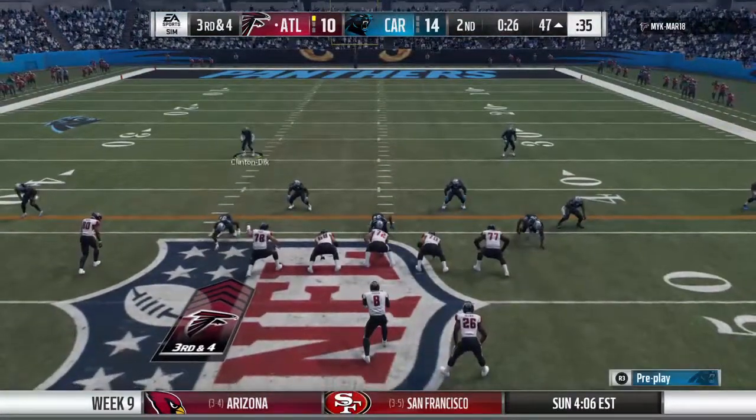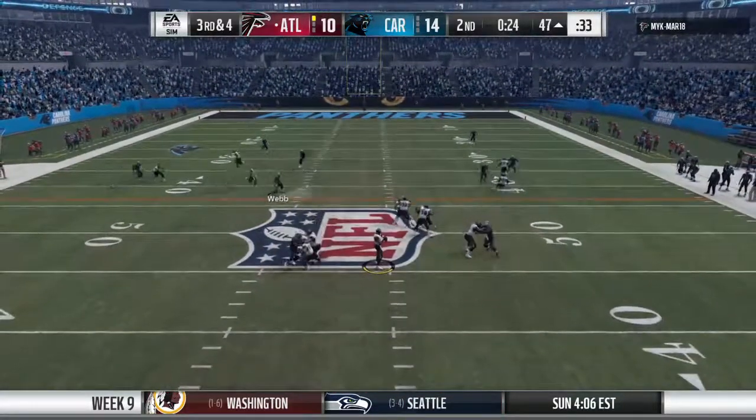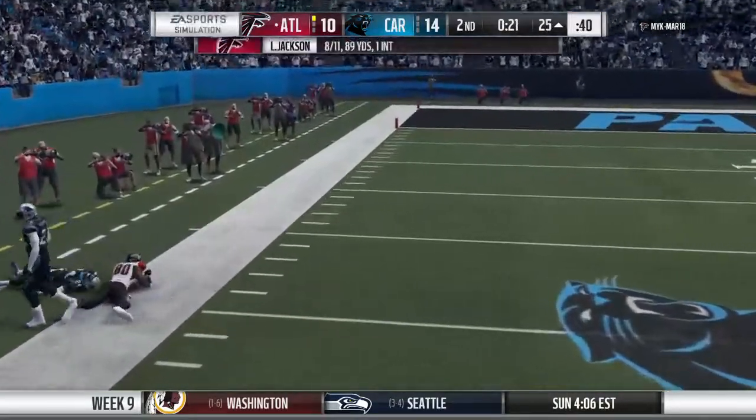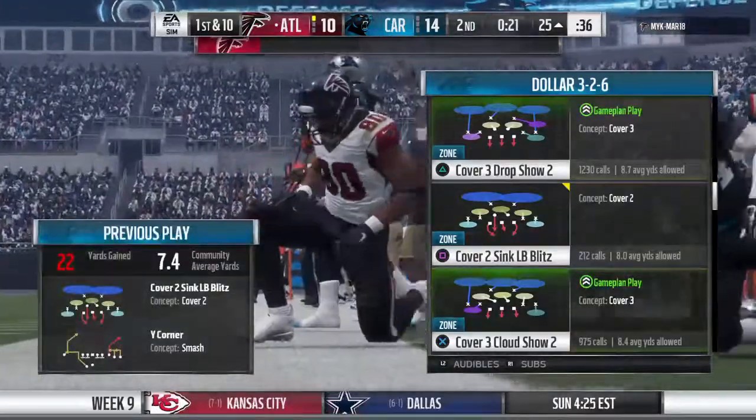This is 3rd and 4. Here we go now. Looking to throw. And he's going to be out of bounds down to the 25. They convert on third with a gain of 22.